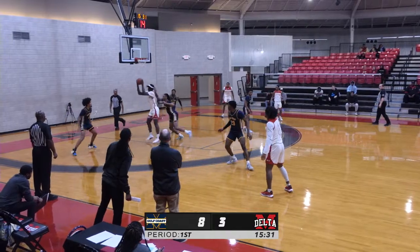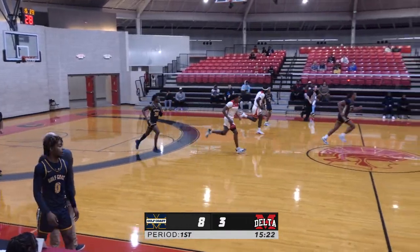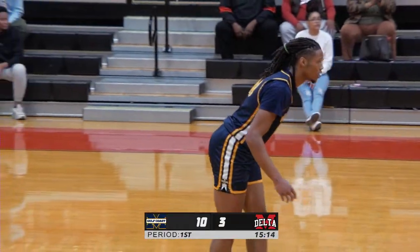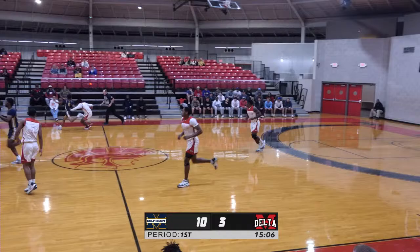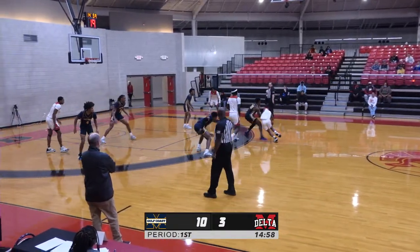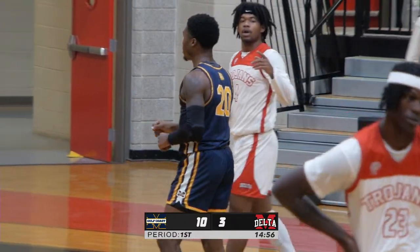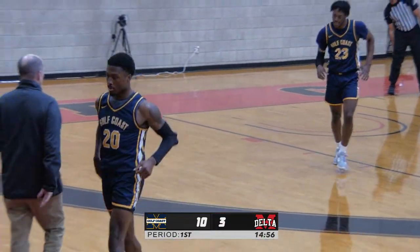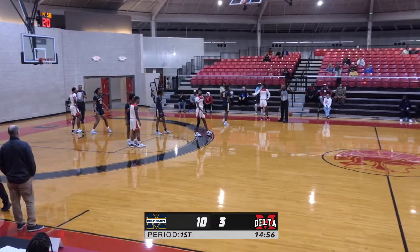Trojans in desperate need of an answer here. Get it inside. And Robertson going to miss the shot a little long. And a quick trip down the court for the Trojans. No points in a fast break there for the Bulldogs. Easy 2 points. And this is going to be Idell Walton again. Foul going to be called up at the top of the key on number 20, Javon Anderson. Anderson going to check out here. I believe a few Trojans check in as well.